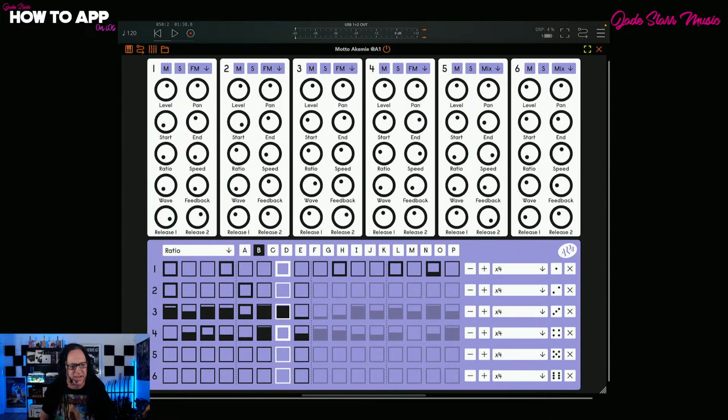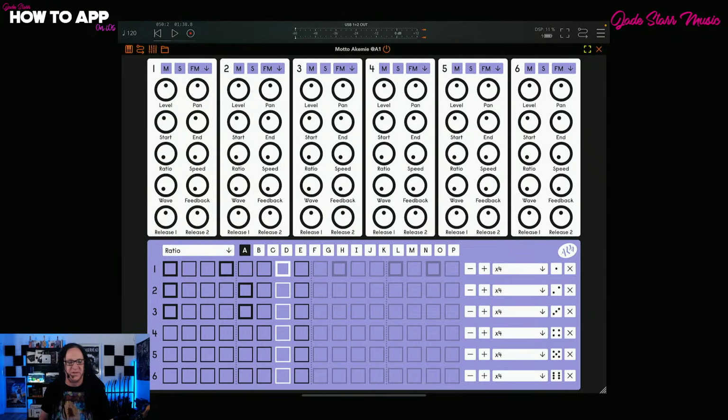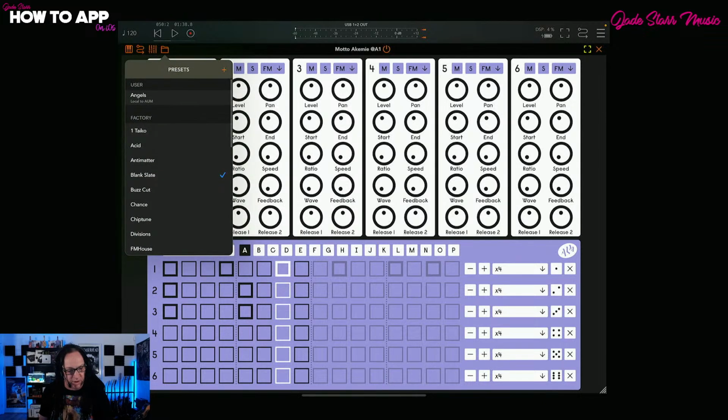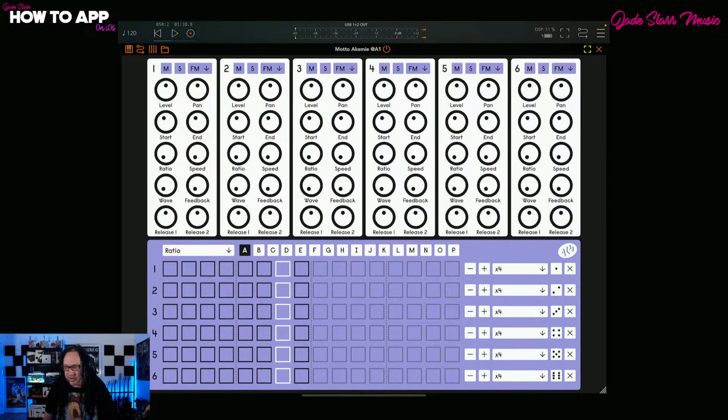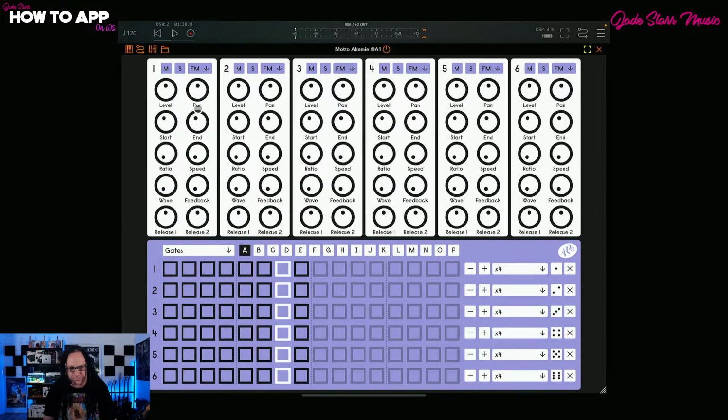All right, here we are. Let's clear this out. We're going to make something from scratch, and then we're going to get out of here for today because this app is pretty self-explanatory. It's not too hard. It's not going to melt your brain. I hope it isn't going to melt your brain. It shouldn't because it's pretty damn simple. We're going to come up here to our gates, and we're going to put some notes in.